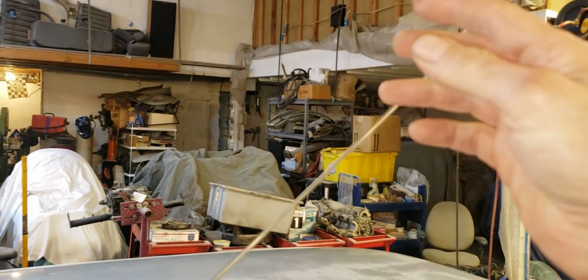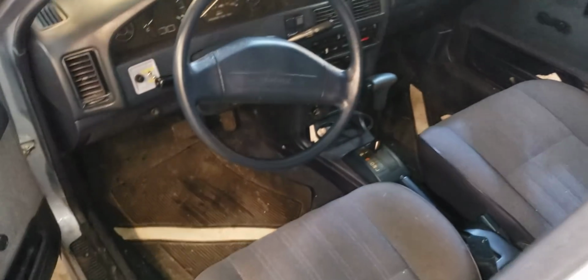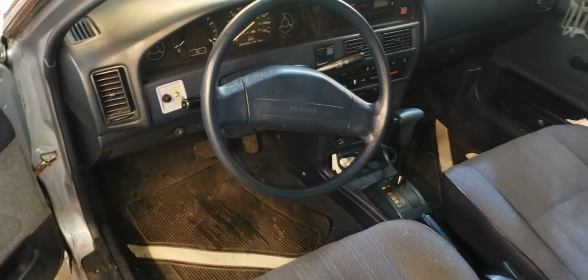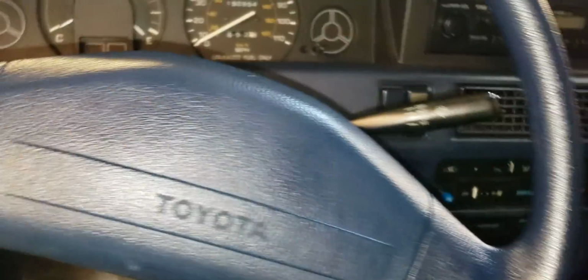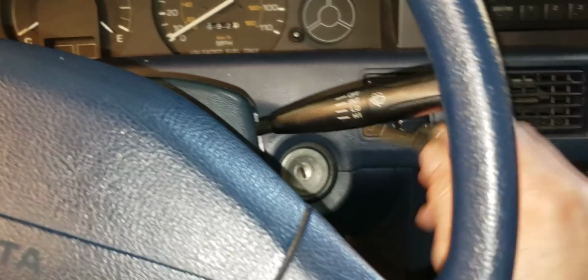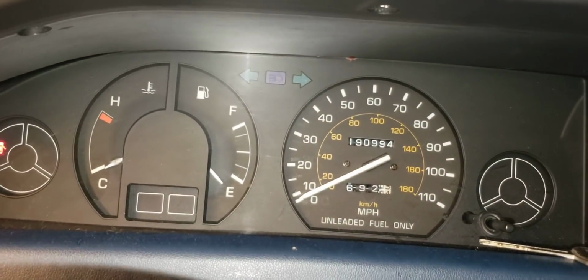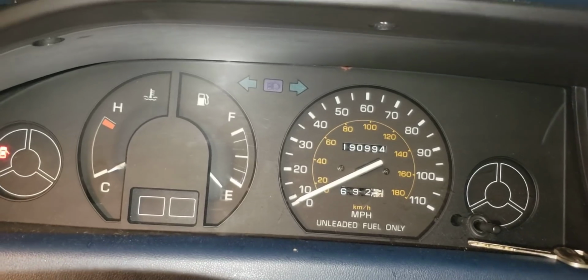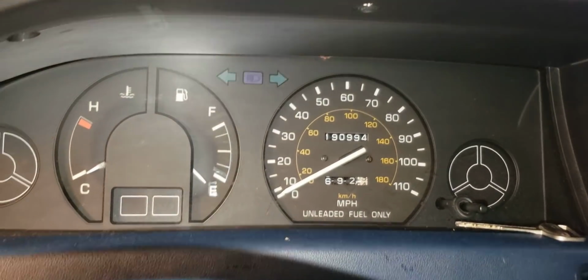You want to get better reception with your radio? Just pull that out. You can do that while you're driving. Reach your hand out the window. Let's take a look at this beauty. Can you hear that door chime? You don't hear that anymore. That's driving me crazy. I got to turn it off. Pull the key out. Well, we'll set the key right there. Look at that dashboard. No tachometer, just your basic gauges. Fuel, temperature, and speedometer. 190,000 miles.